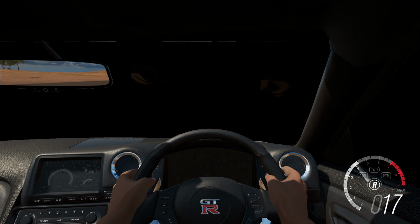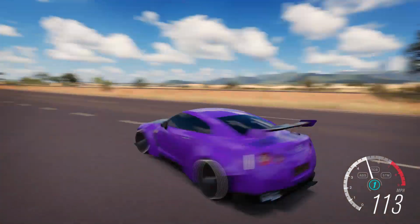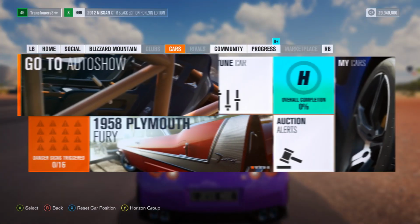Oh. Well, my game's just decided to crash there, hasn't it? Why have you done that, you stupid game? I cannot wait for Forza Horizon 4. I know I can't really complain about the game freezing while I'm on the dev build. It's obviously going to happen from time to time. I really don't know why I couldn't expose the engine on this GTR.